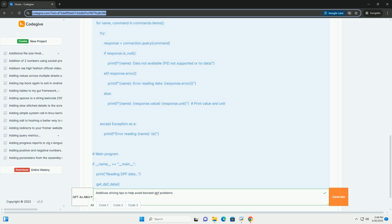Don't expect miracles. Additives are a tool to help prevent DPF blockages, but they won't fix underlying engine problems or compensate for consistently poor driving habits. Driving techniques to help prevent DPF blockages, the key to success. Even with the best DPF additive, your driving habits play a huge role in preventing DPF problems.